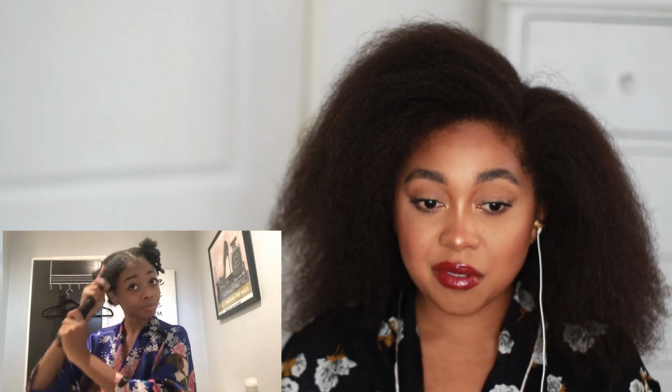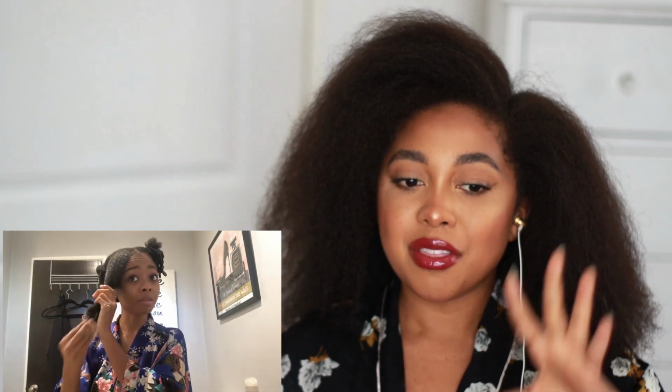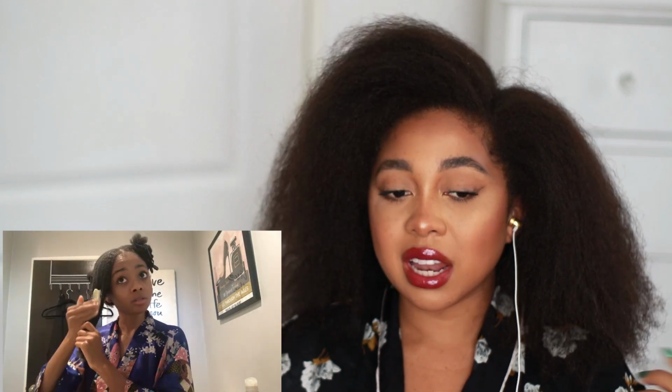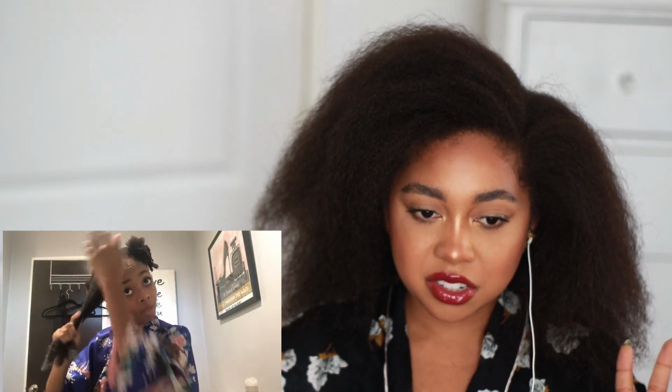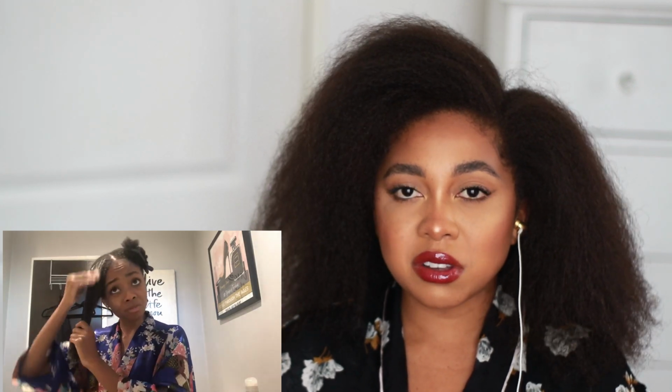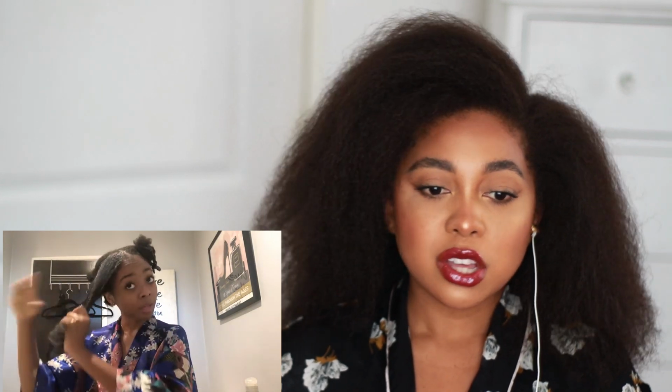Now, yes, she does have water in her hair, but she should have put the deep conditioner first, then the oil on top. I like that she's focusing on her ends, but put the oil after the deep conditioner so it can seal it in. Because when she washes this out, the oil is not all going to wash out and it might block even some of her moisturizer from going into her hair.